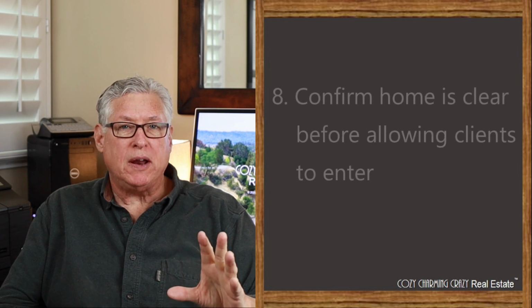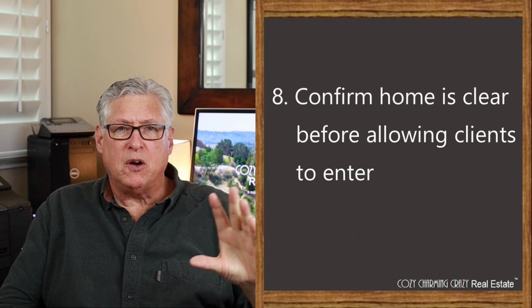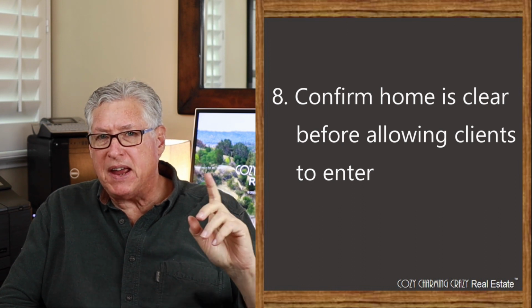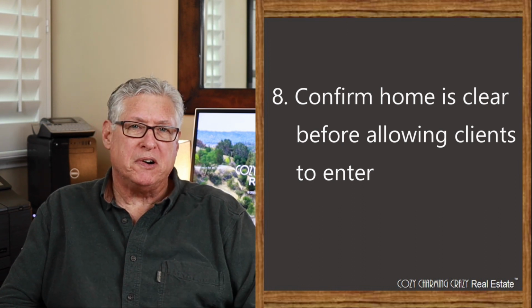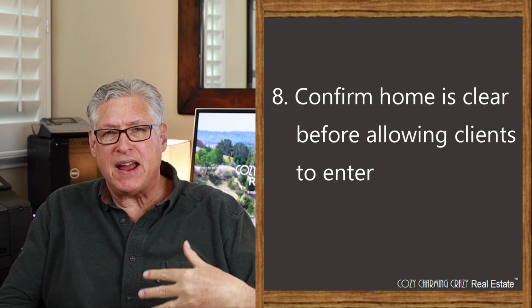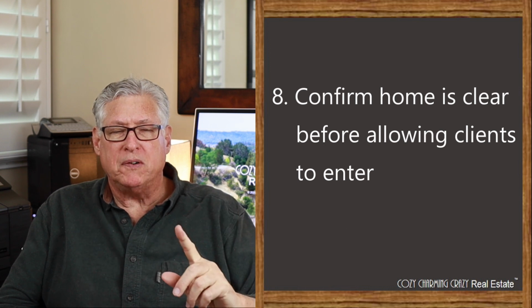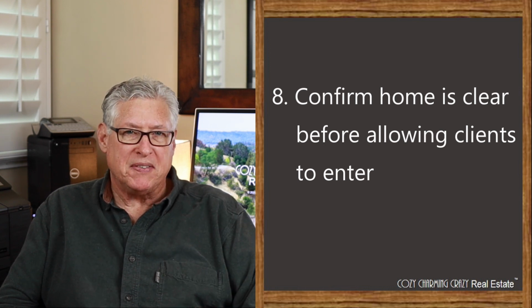Tip eight, if you're an agent and you're showing homes for sale that are vacant especially, and you need to go to the lockbox, get the key, and then open the door for your buyer, it's always a good idea to ask that buyer to stay outside until you open the door, do a quick walkthrough, and make sure that there is nobody in the house.